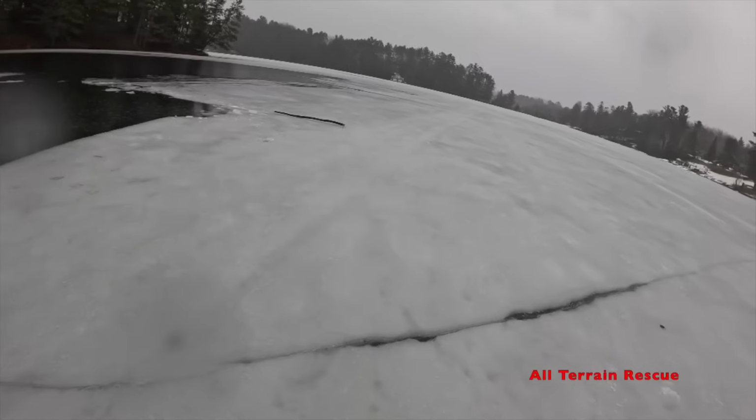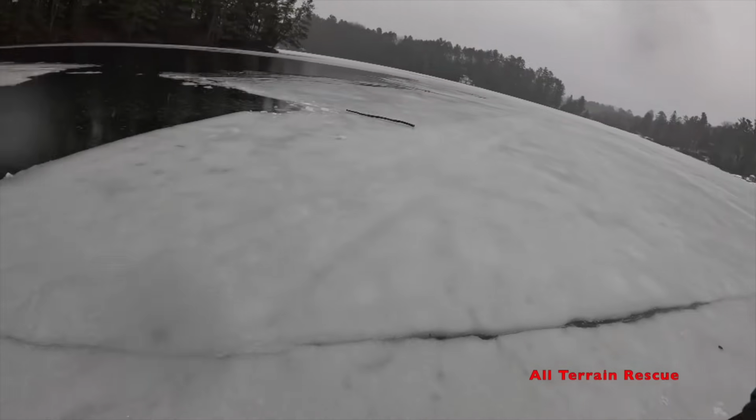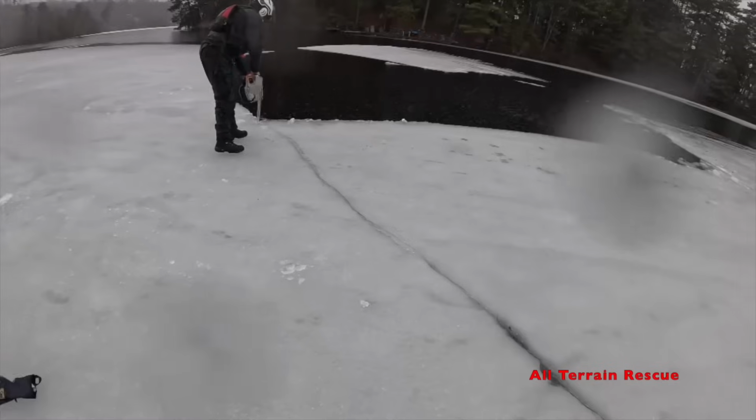I wonder if we could just cut in on that crack over there, because it's already cracked, and just keep going this way here, and just push another big chunk right out here.